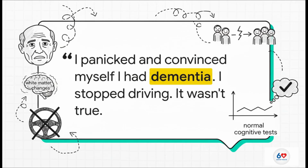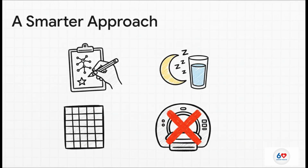He had an MRI for some mild forgetfulness, and it showed those common white matter changes. He absolutely spiraled. He convinced himself he had dementia, stopped driving, and cut himself off from his friends. But his actual cognitive tests, they were perfectly normal. The scan result, which was just a sign of normal aging, completely destroyed his quality of life for no reason at all. And this is so, so important.